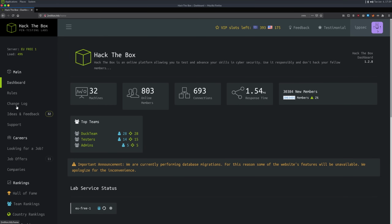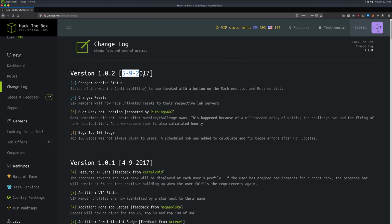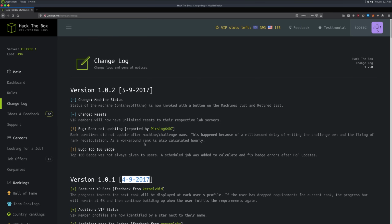I'm looking at the bottom left of my screen as I highlight over things to see where it redirects me to. We have a changelog. Rules just went to /home, so it didn't really bother me too much. Looks like an old changelog 5/9/2017. Maybe right now I'm thinking we should be doing old exploits that go all the way to 2017, right? Just because that's where we see these changelogs. The site hasn't been updated since then, apparently, on this box.